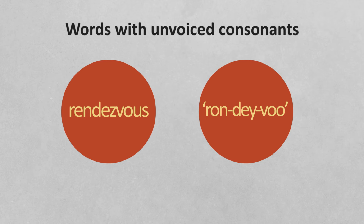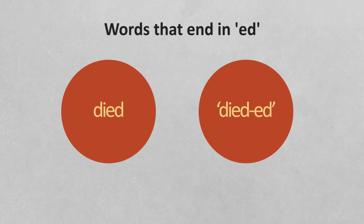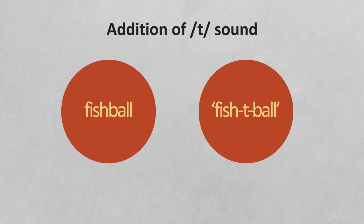Some people tend to add an extra sound behind words that end in ed. For example, instead of died, some might mispronounce the word as dided. Have you come across students who have made this mistake? How about this word? Fishball. Have you heard it pronounced as fished ball?